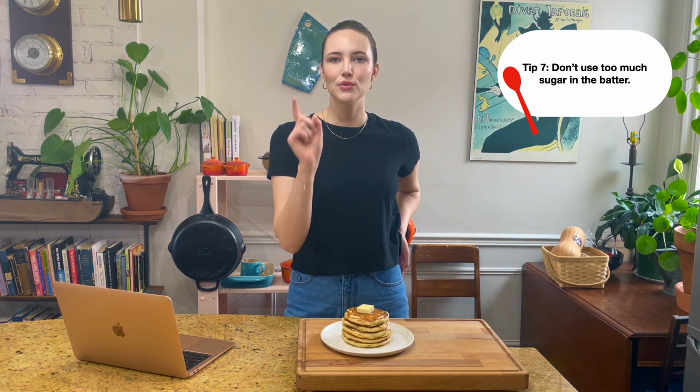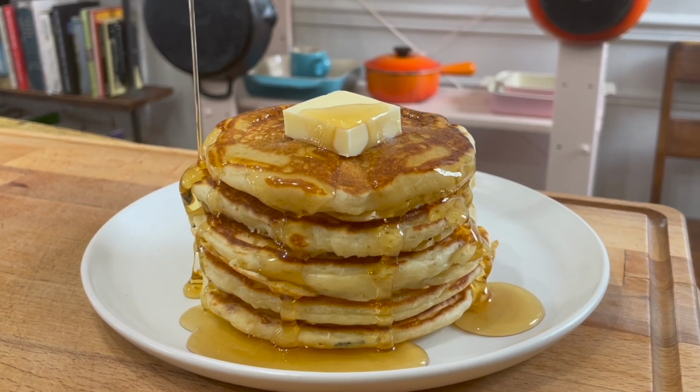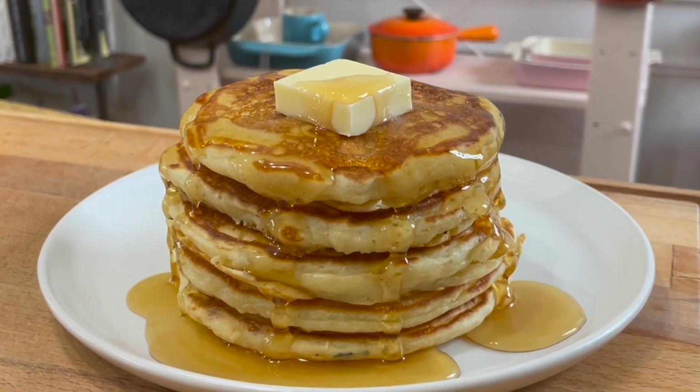7, don't use too much sugar in the batter. You're probably going to be adding a ton of maple syrup to these anyway. And please use real maple syrup. Like, respect yourself, use real maple syrup. But in the batter itself, this recipe only has a couple of tablespoons of sugar. That's because in the pan, sugar tends to caramelize, so you don't want the pancakes to burn or get brown too quickly with additional sugar. You don't really need it.